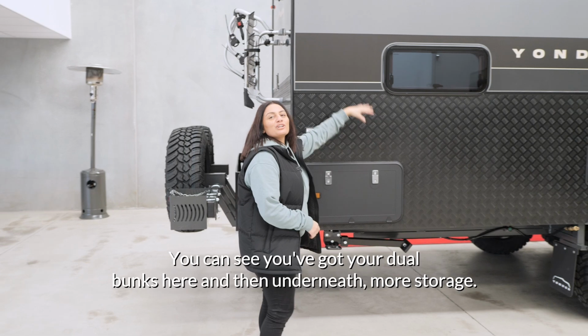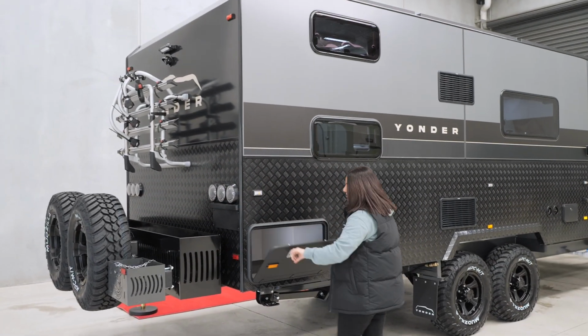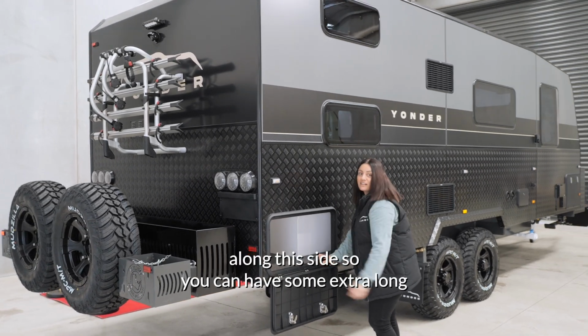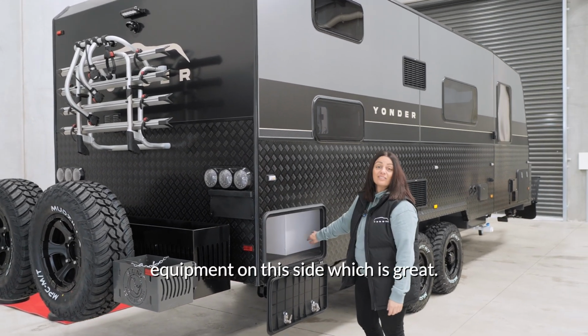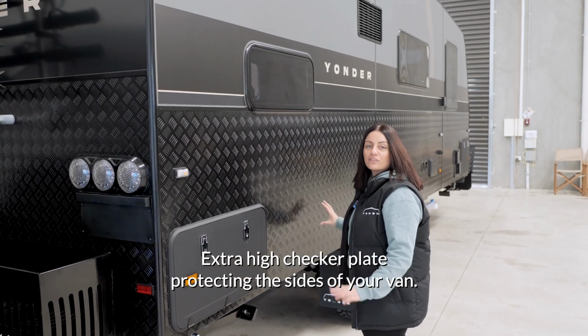You can see you've got your dual bunks here, and then underneath, more storage. And this one has an extra long storage along this side, so you can have some extra long equipment on this side, which is great. Extra high checker plate, protecting the sides of your van.